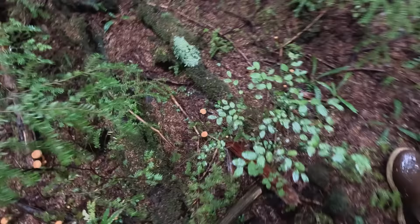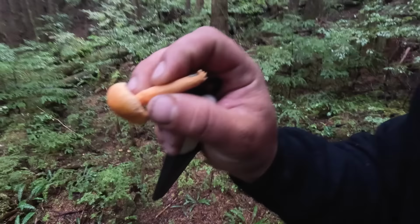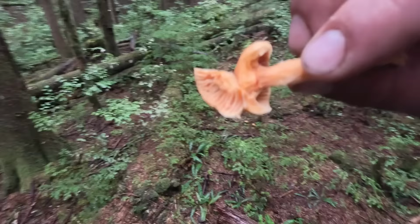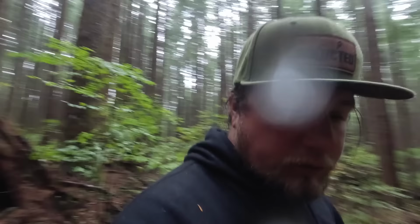This is a good sign. Better check though sometimes. Nope, not what we're looking for. So that one could fake you out pretty good. Looks quite a bit like a chanterelle, but it's not. It has gills. No gills. Only the fish are allowed to have gills. Nope. Tell you what though, it's solid mushrooms through here.